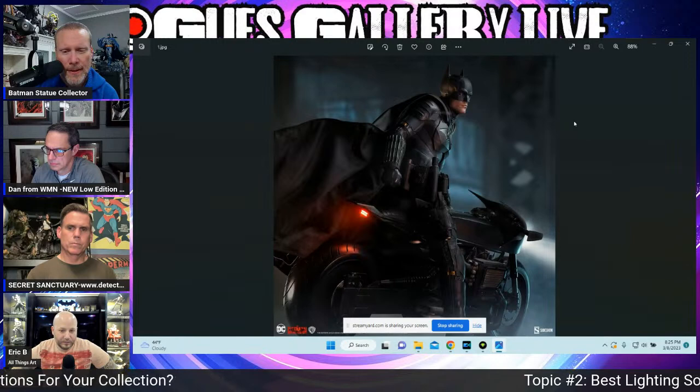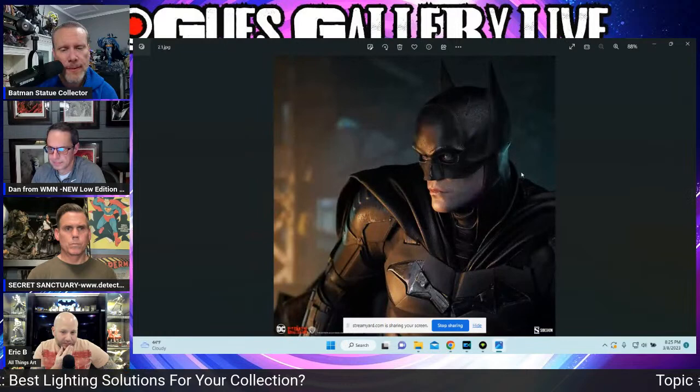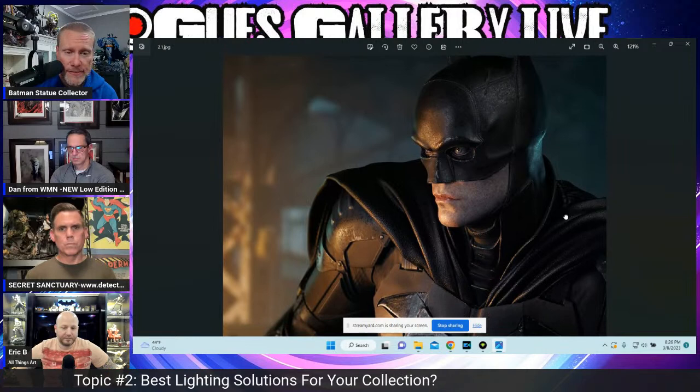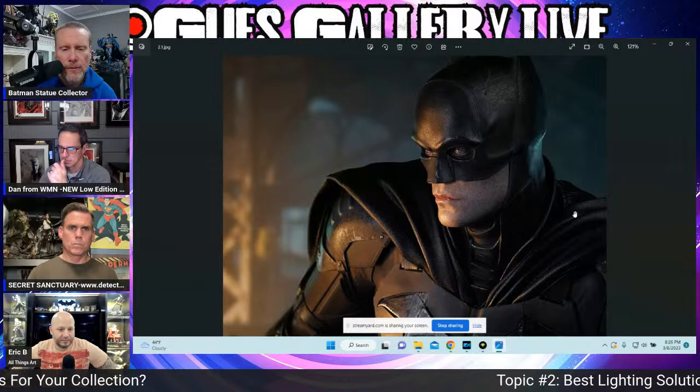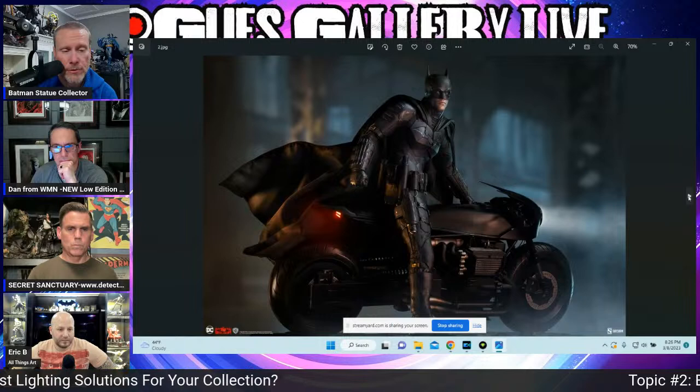I'm really happy that it went up for pre-order, because for a while we thought it might have been scrapped. This is a piece sculpted by Matt Black, obviously the Robert Pattinson Batman. I had a lot of people comment, like, yeah, this is not my Batman. It's cool. There's also some question about the size of the bike, whether it's too big or too small. People were thinking it was too small. I can't remember if one of you or somebody else posted a photo of it next to an actual stunt double, and it looked correct.